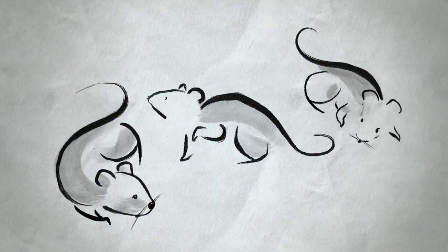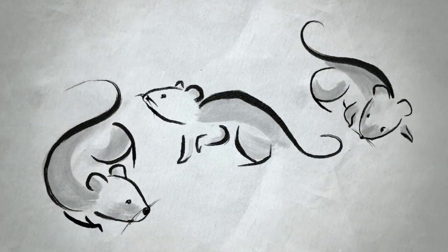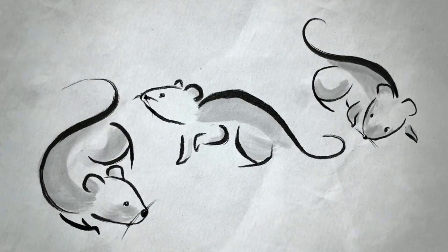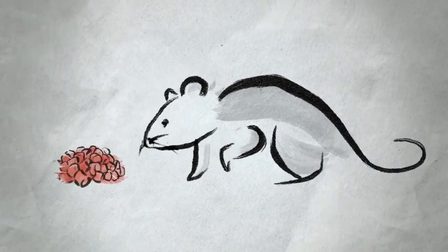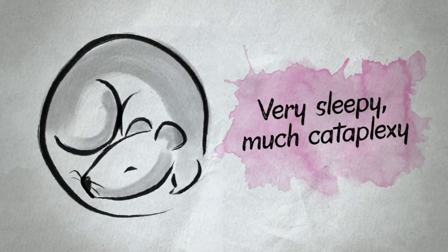To determine where in the brain orexin agonists work, we crossed these narcoleptic mice with mice in which expression of the orexin receptor 2 was blocked. In mice with fully blocked expression, the orexin receptor 2 agonist did not improve narcolepsy symptoms.